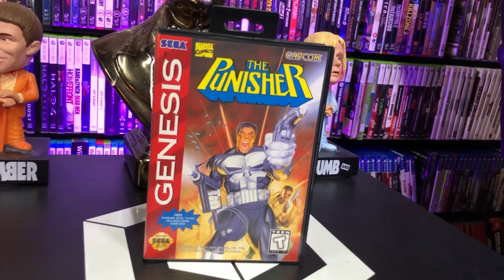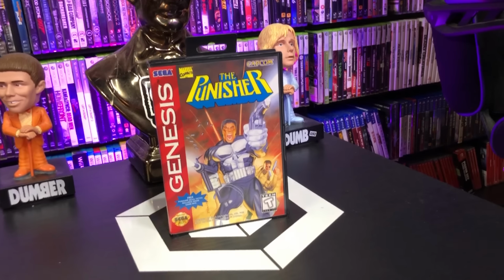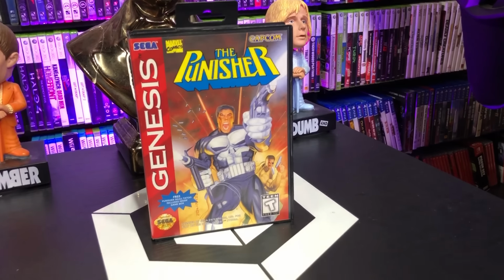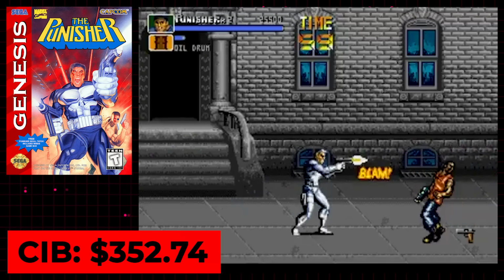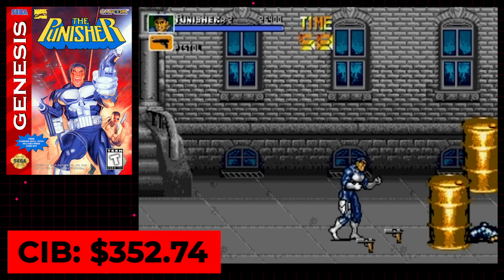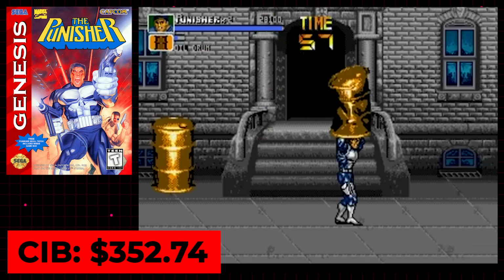Sega! This game is a crown jewel, and what makes it even more expensive is we have it complete. That means we have it in the box with the manual and with the tattoo. Yeah, and that's the Punisher. The price we're gonna say is just for a CIB copy, which a lot of people consider it complete in box if you just have the box, manual, and the game. The Punisher. Yep. The Punisher on the Sega Genesis. We have the tattoo. Coming in at $352.74. I think with the tattoo it's more. Yeah. But I don't know how to find that price. Yeah, I just used the sold comps.